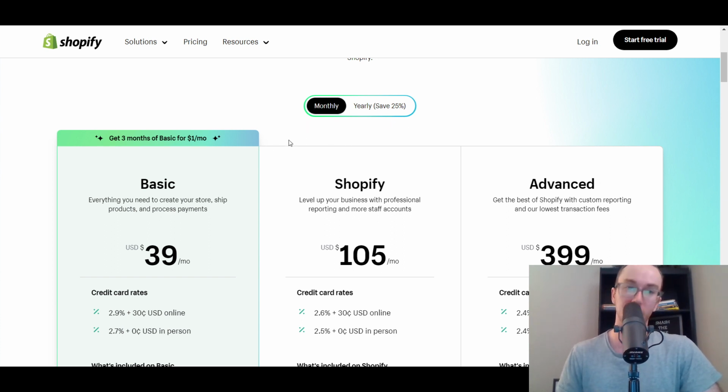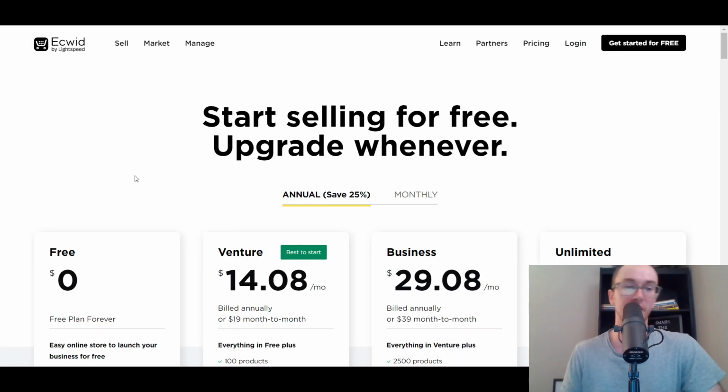I will say in general, Shopify is a little bit more expensive than Ecwid, but you get a lot more with it. You get just a lot more customization. You get a lot more apps on the app marketplace as well within Shopify. We'll be diving into that in a little bit here as far as the app comparisons. But you're paying for it, but you get a lot more with a Shopify store as well. So let's take a look at Ecwid pricing as well before we dive into all the details of similarities, differences, pros and cons between the two.